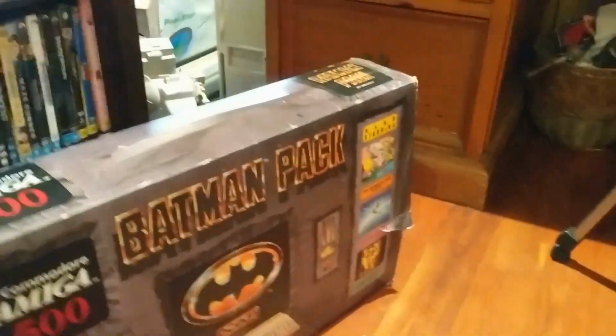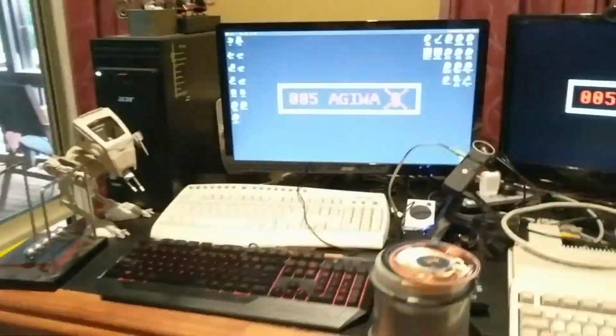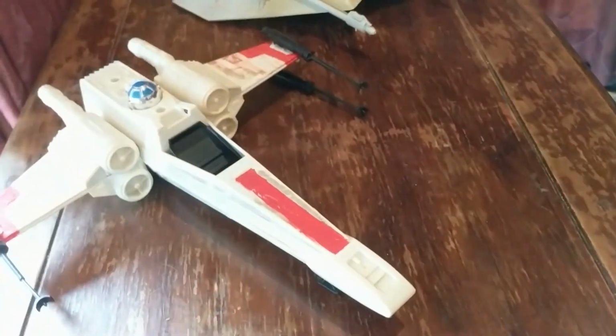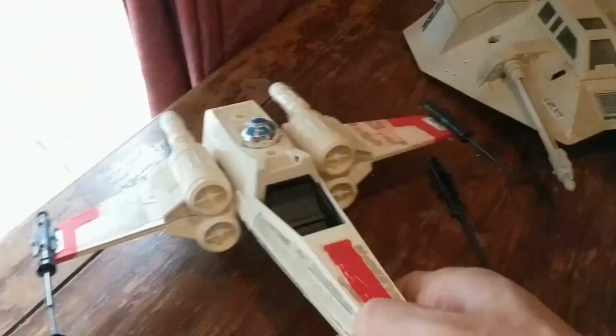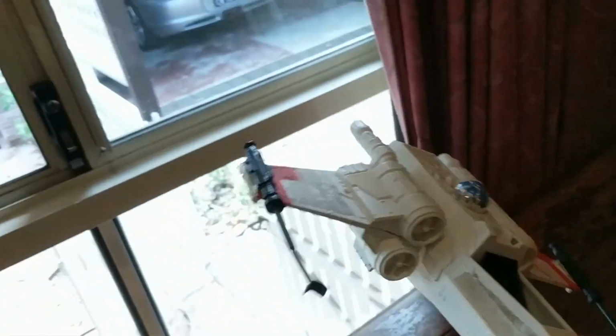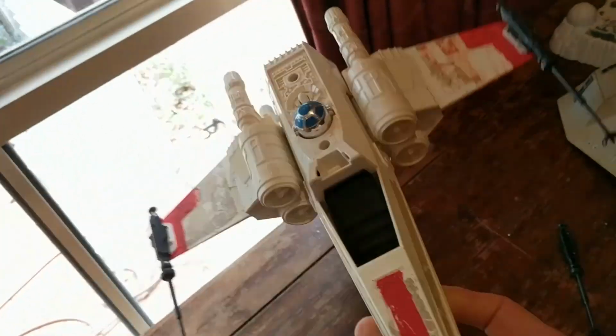So that is that. Batman pack you know about. I won't bore you with that anymore. Scout Walker I did say, didn't I? Yes. So over here, some more original Star Wars toys. This has sort of been repainted again during those teenage years as a restoration job that went wrong. But this was actually originally the one from Empire Strikes Back.